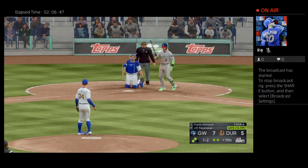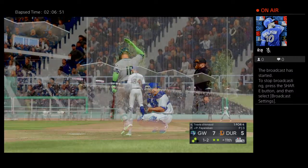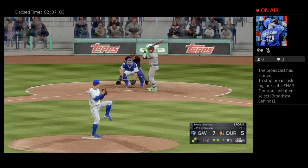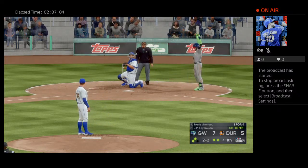And he fouls this one off. Lucky he got a piece right there. He was definitely late on that pitch after seeing a previous off-speed pitch. Well off the plate with the change of pace. That's ball 2.